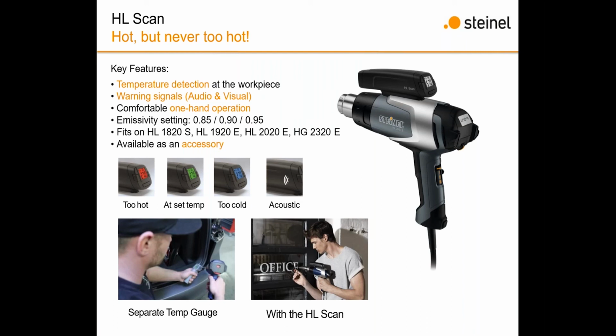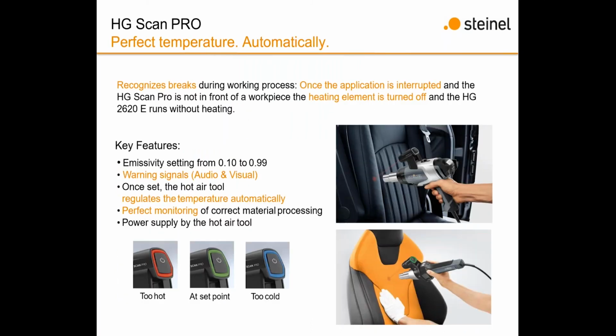And then the next step in that is what we call our HG Scan Pro. It's very similar to the product I just showed you, except this one works with our HG 2520 and the HG 2620. Basically it connects straight in with the tool. When you program that tool to a certain temperature, it's going to read the surface and change the heat gun for you. So if you're too hot, it's going to cool the heat gun off, and vice versa. If you're too cold, it's going to heat it up for you. It just makes the work a little bit dummy proof, so you can make sure you're not overheating or underheating or burning what you're working on.